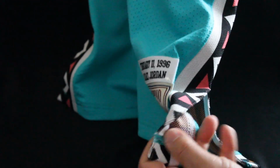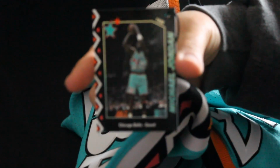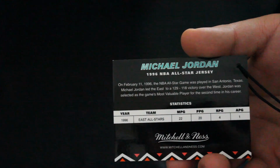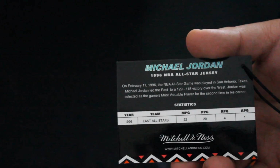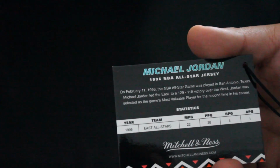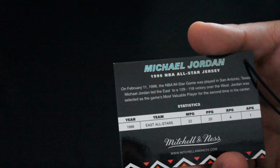Alright, so oh, it came with the card in here too. That's MJ right there. Got the nice little Jerry West, NBA logo. And that's pretty much it. I didn't show you the back of this card. On February 11, 1996, the NBA All-Star Game was played in San Antonio, Texas. Michael Jordan led the East to a 129-118 victory over the West. Jordan was selected as the game's most valuable player for the second time in his career.